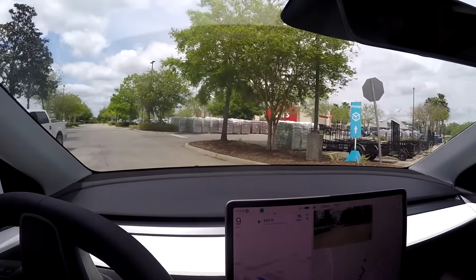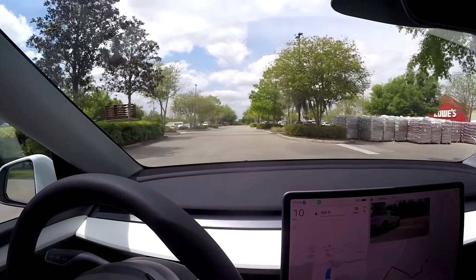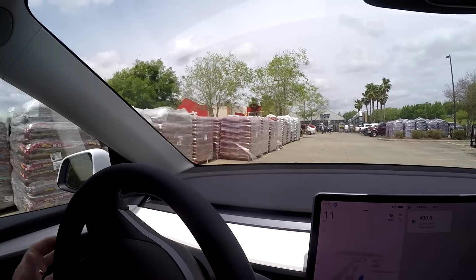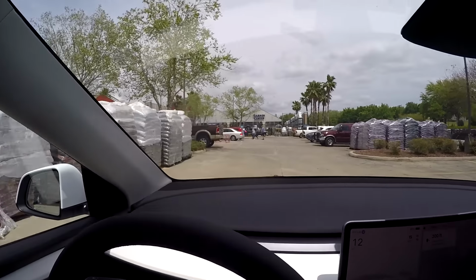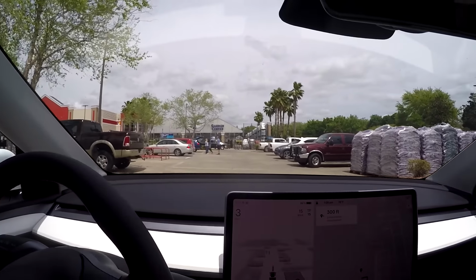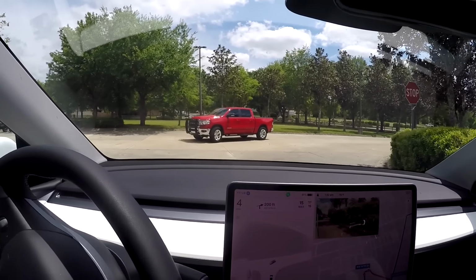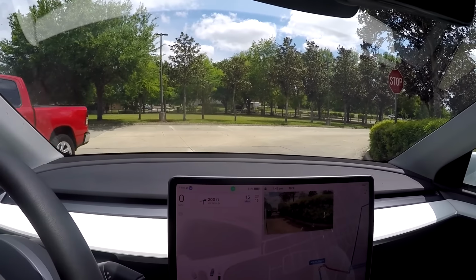Okay, it's a little squirrely, but we're in a parking lot. Right, whoa, where are you going, buddy? Okay, I think I'm going to take over now, but good job. Way to go. Nailed it. All right, we're leaving Lowe's. Got my stuff, and I'm back in autopilot.